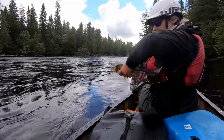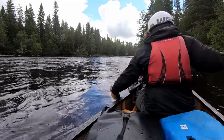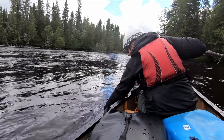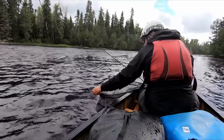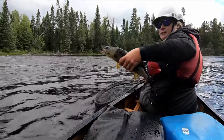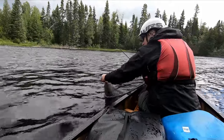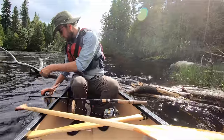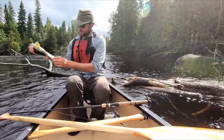First real walleye of the trip. Not bad size. Oh, about to get stabbed by it. There you go. Double header. Yeah. Here's another one. A walleye pool. Yeah. Great walleye pool here.